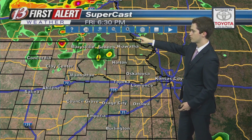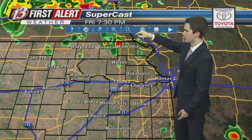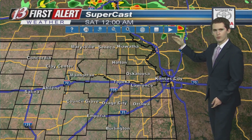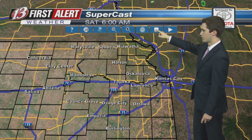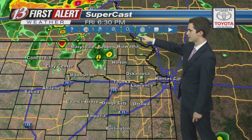I'll show you the short-term computer model here. It's doing a pretty good job of showing where the storms are right now. And watch the time here over the next few hours. We have storms around Seneca, Hiawatha, and then 9, 10 o'clock tonight, it lifts into Nebraska, and then we'll be done with any storm threat. And notice the farther south you live, Topeka, Emporia, we're most likely not going to see any thunderstorms here through the evening. So let's get you back here to Marshall County.